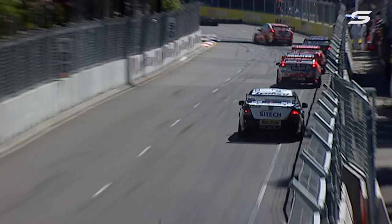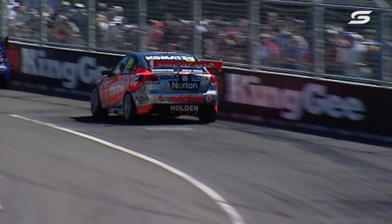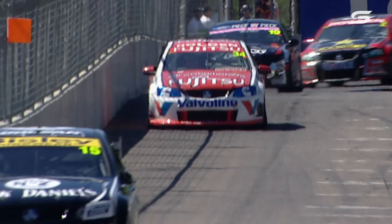He'd come right behind. Before all the nonsense unfolded there with Will Davison, when we saw Van Gisbergen suddenly get a giddy up in terms of his speed, he'd gone to his richest fuel position because they, Dave Stewart, wanted him to make a pass, wanted car speed. It was interesting that he clicked up so much extra pace when they gave him the additional SuperView bioethanol.